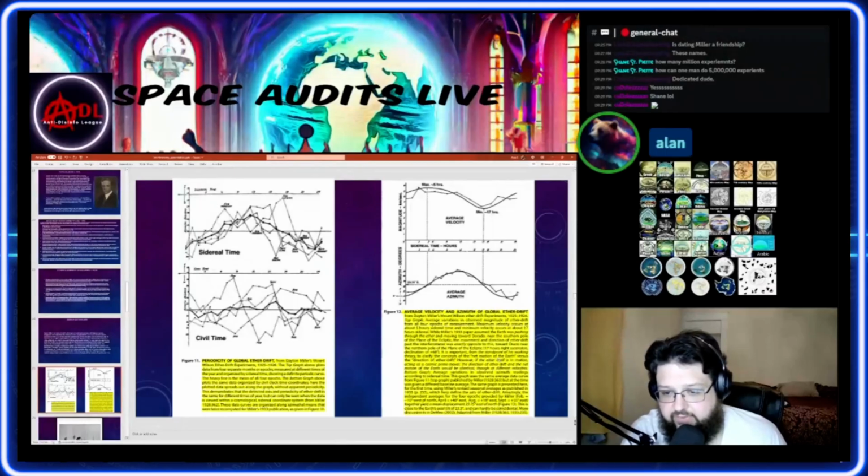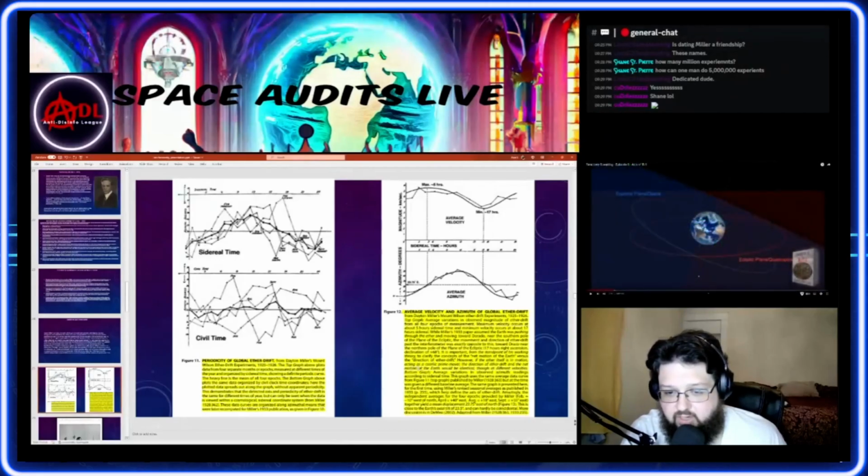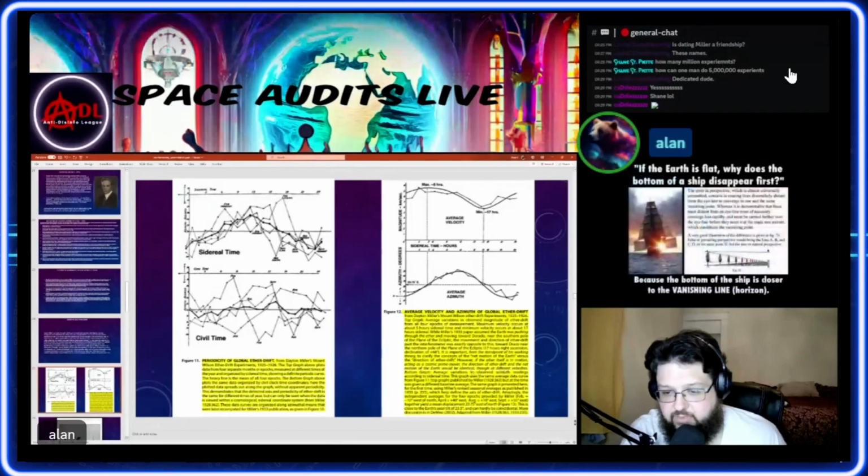However, if the ether drift itself is in motion acting on a cosmic prime mover, the direction of the ether drift and its net motion of Earth would be identical, though at different velocities. Bottom graph averages variations of in observed azimuth readings according to sidereal time.